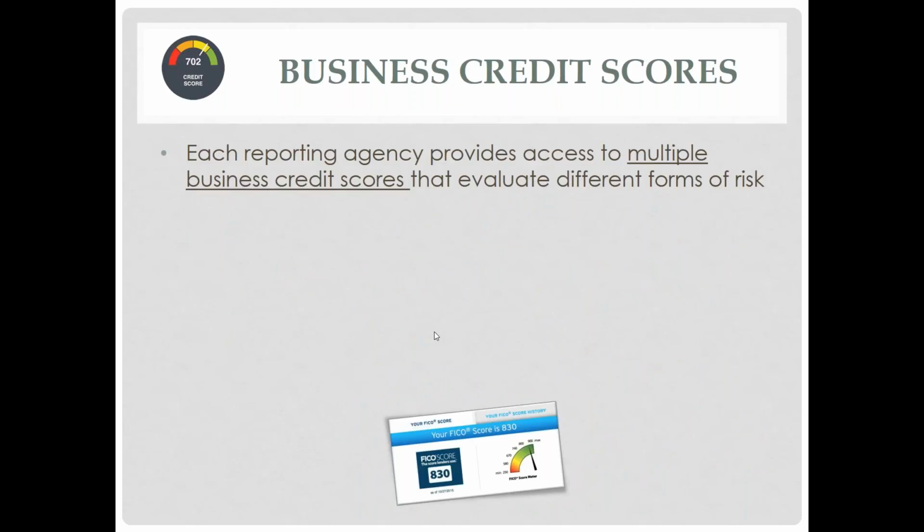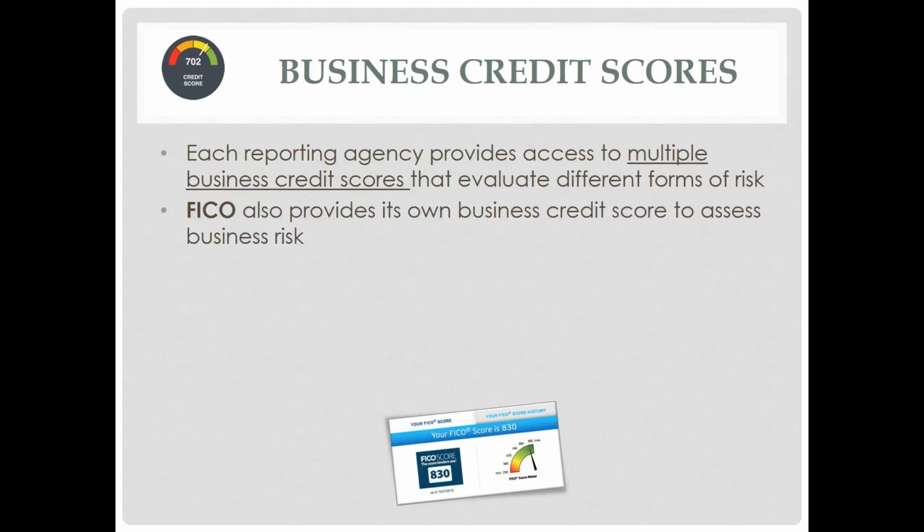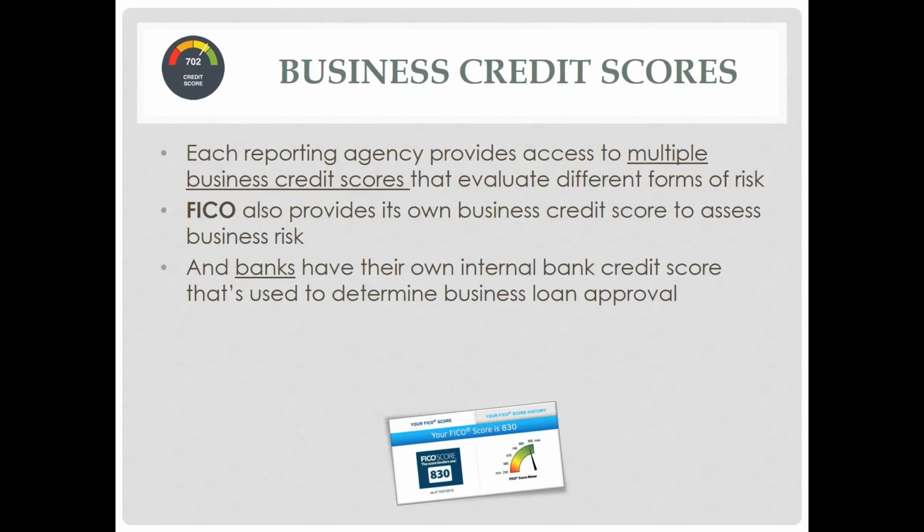Each reporting agency provides access to multiple business credit scores that evaluate different forms of risk. FICO also provides its own business credit score to assess business risk, and banks have their own internal credit score as well that's used to determine business loan approval. So this is a little different. Most lenders nowadays use a FICO consumer credit score when they're determining approval or denial for somebody on the consumer side. On the business side, you're usually using a credit score that's created by the business reporting agency.